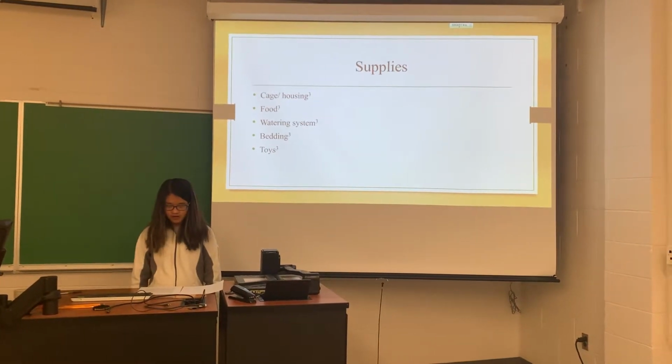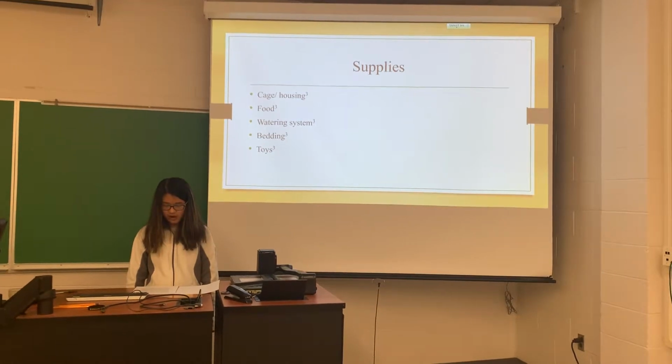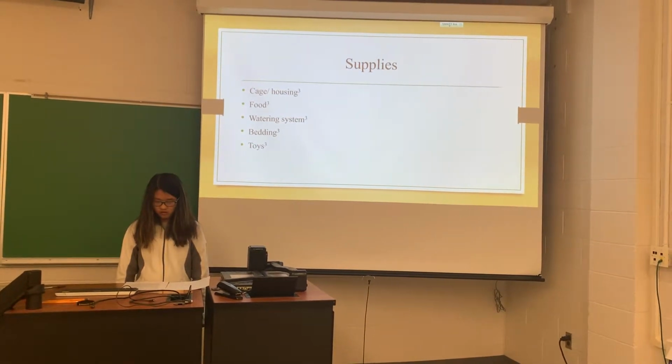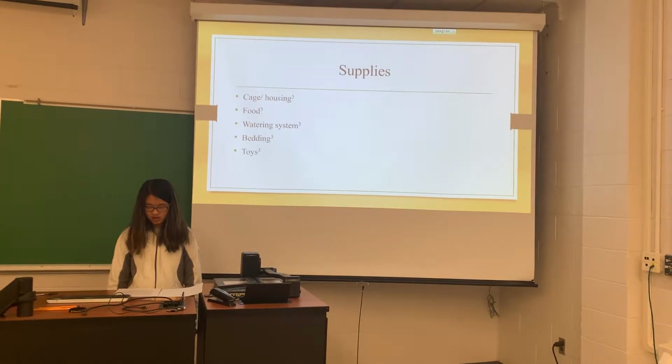Even though rabbits are not high maintenance, they do need a few simple items. Those are things such as a cage or housing or some sort of food, water, bedding, and toys.